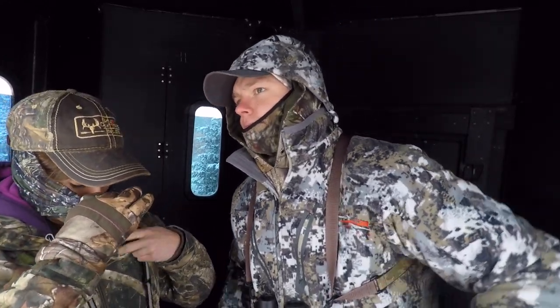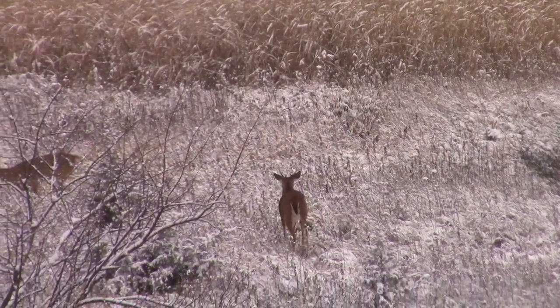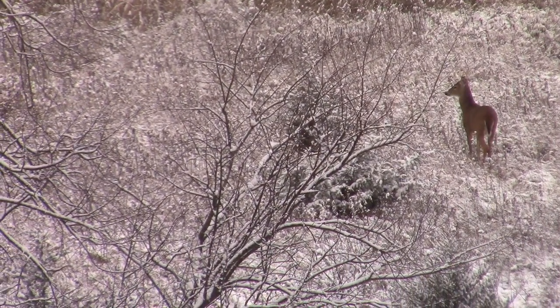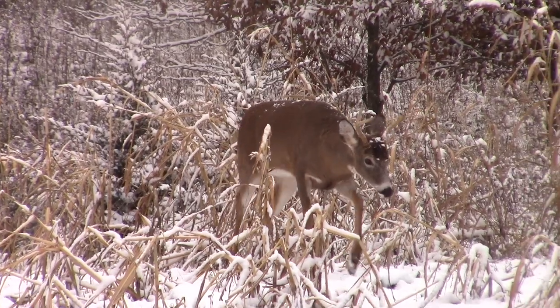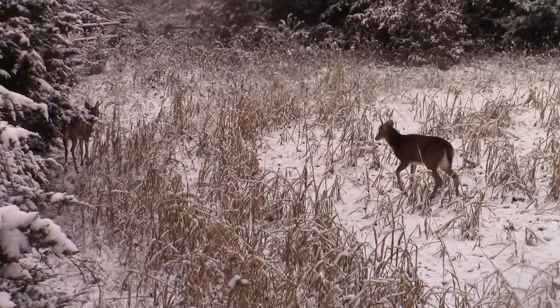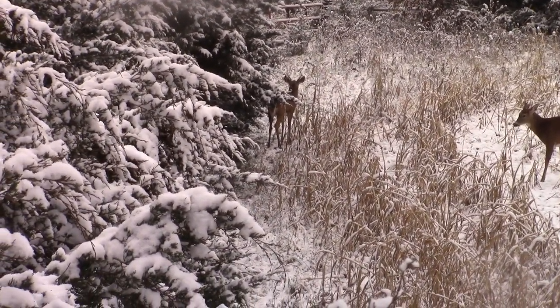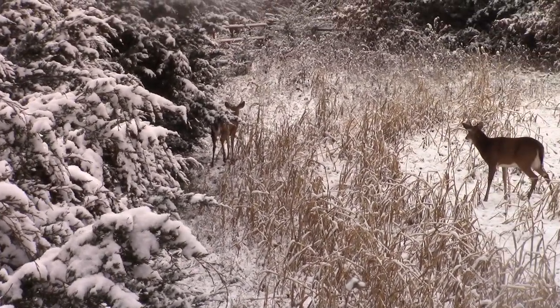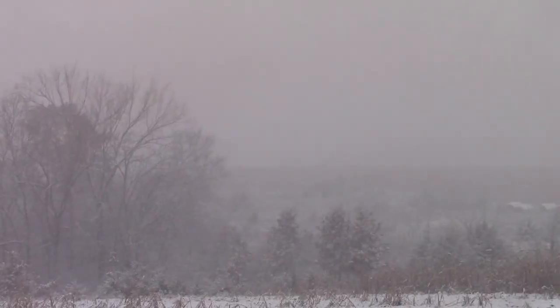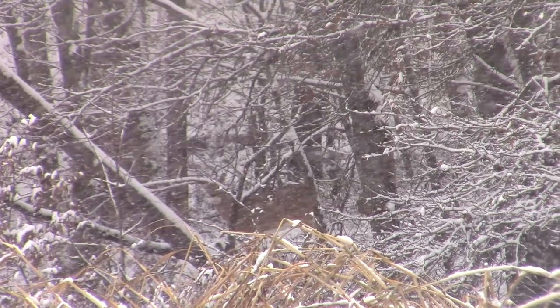So we sat in the box blind hoping that we'd catch a buck, at least checking the field. We ended up seeing two does about 80 to 90 yards out in the brush. Then two small bucks came in and bumped them around, grunting and running around. At one point, one of the bucks postured for the other buck, trying to be dominant and run him off. So that was kind of exciting. Eventually the weather came in and there were blizzard-like conditions in November. It was kind of cool.